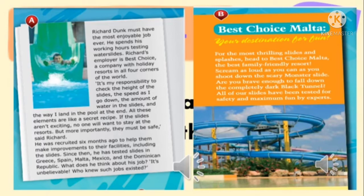He was recruited 6 months ago to help them make improvements to their facilities, including the slides. Since then, he has tested slides in Greece, Spain, Malta, Mexico, and the Dominican Republic. What does he think about his job? It's unbelievable. Who knew such jobs existed?